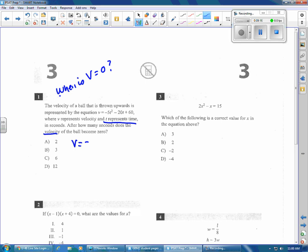We may not know about velocity, but we have the possible answers right here. So we can just start plugging them in and see which one works. So when does -5 times 2 squared minus 20 times 2 plus 60 equal 0?